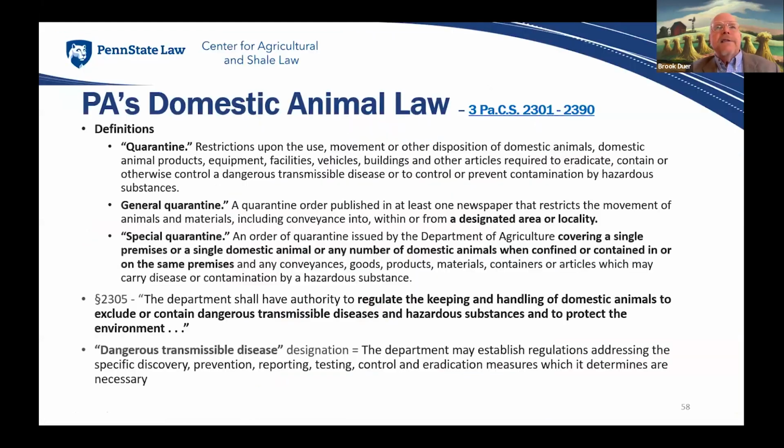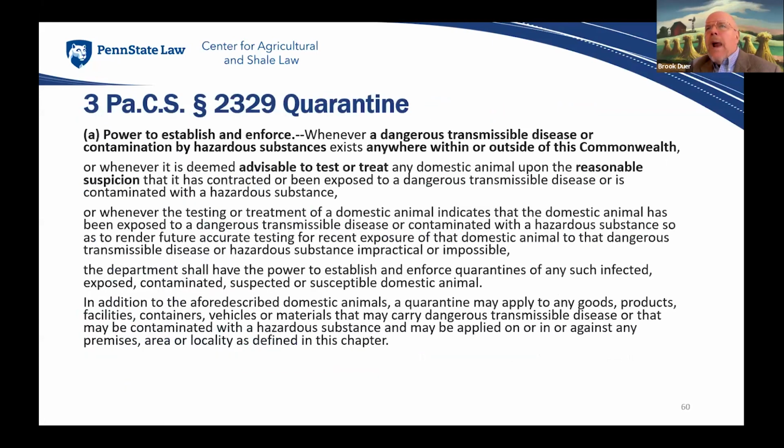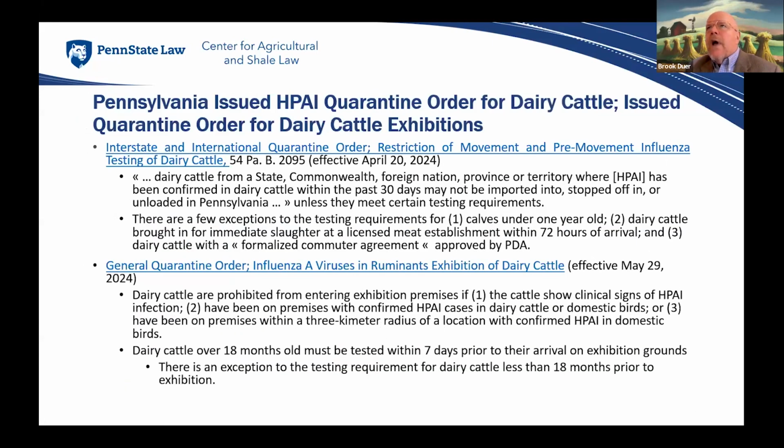Okay, now here's the state's legal authority, and I'm sorry we're running very tight. Pennsylvania has a very parallel law called the domestic animal law. It has very similar provisions, quarantines, and the concept of a general quarantine is one of these umbrella orders that doesn't specifically apply to a particular farm, for example, but provides parameters. Special quarantine orders cover a very specific location or a very specific herd or even a specific animal. So that's the Pennsylvania parallel. There are regulations that accompany Pennsylvania's statute. Here's the quarantine authority, and here's essentially the list of what Pennsylvania's done.